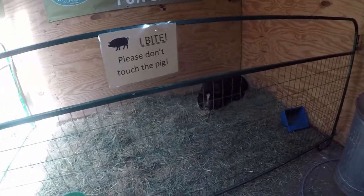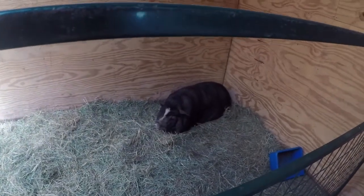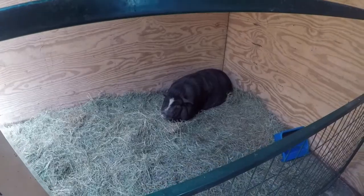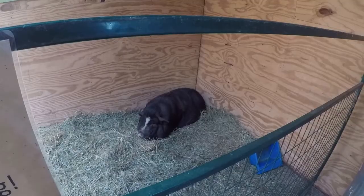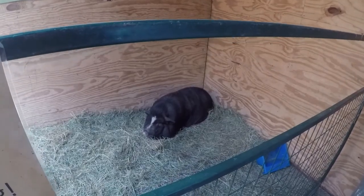So, first off, we have Daisy over here. Daisy is a 3-year-old miniature potbelly pig. That's a miniature potbelly pig? Yeah, not so miniature. Daisy came to us 2 years ago. One of the people who bought her had her for a year, thought she was going to be tiny.